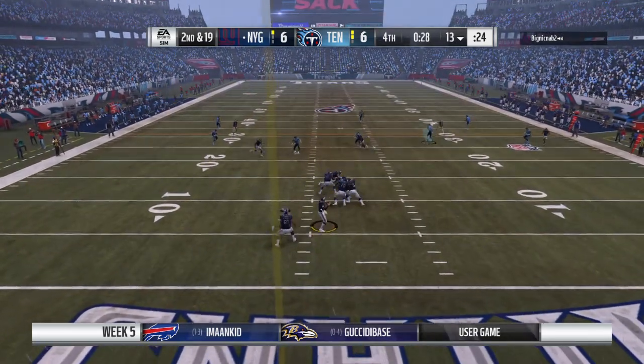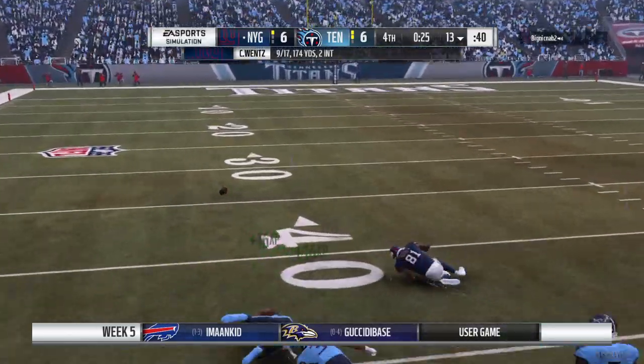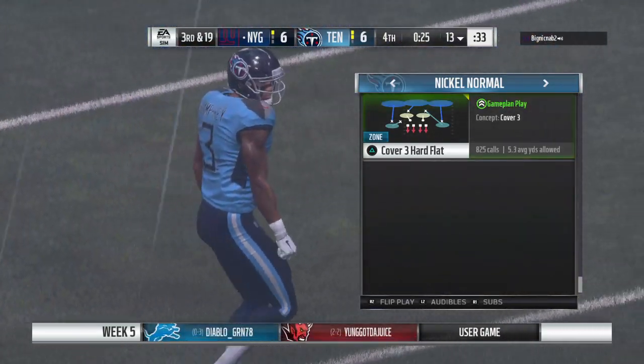Now Wentz looking deep downfield. So the long attempt falls innocently to the ground, and it brings up 3rd. These are the spots, this stage of the game, where it pays to have speed on the perimeter, doesn't it?